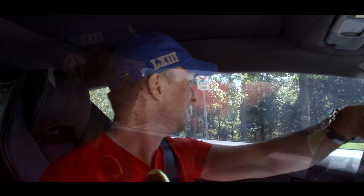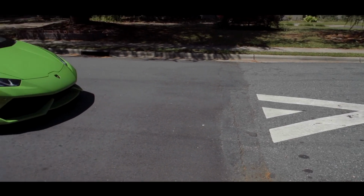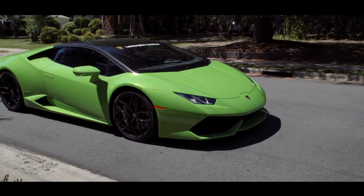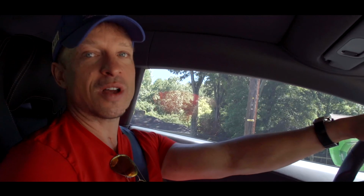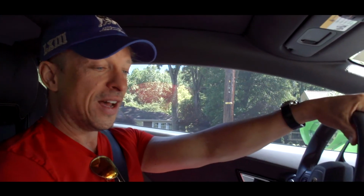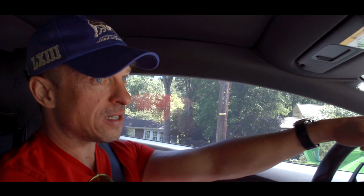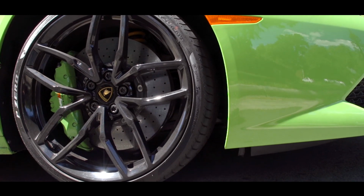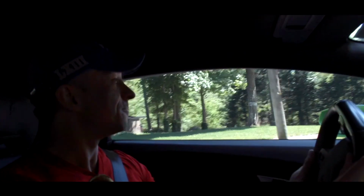Okay, we are about to go over a speed bump. Now, one of the things about this car is it's probably 3 or 4 inches off the ground. So most of the time you are in danger of ripping the beautiful nose off. But an essential feature on these, when you pull this button right here, the nose raises 2 or 3 inches and it allows you to go over this speed bump. So as you can hear, there is no scrape. All right, let's go. Let's see where we end up.